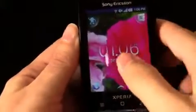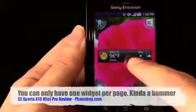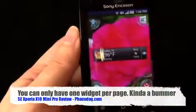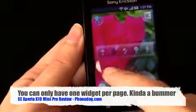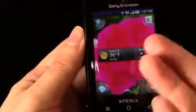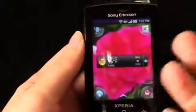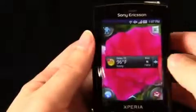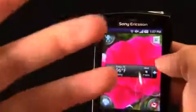One thing, because the screen is so small, you'll notice you can have widgets, but you can only have one widget per screen. So here I have a weather widget, a radio widget, and then the power control widget. That's fine. I wish that you could have more. That's one thing that kind of holds the phone back, and also again why I would say it's not really for power users, because if a power user has multiple apps and widgets, you're going to end up having just a ton of home screens.